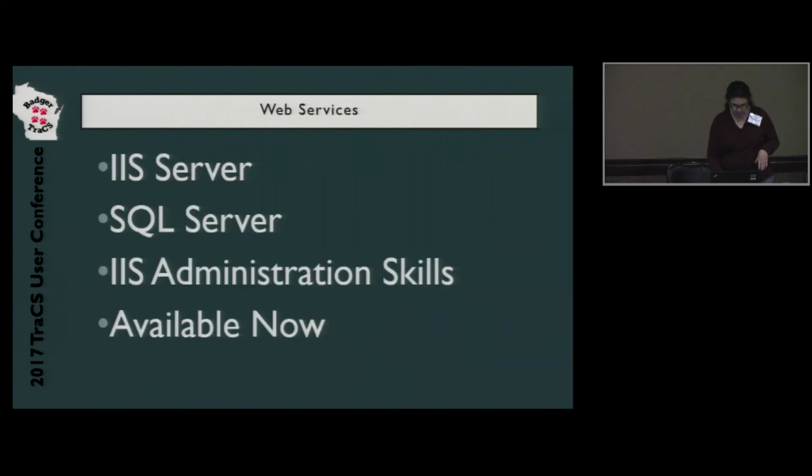That said, you do need to come in with the correct skill set. You need to know how to set up an IIS server. You need to know how to administer SQL Server because you don't want to be running a web application on top of MS Access. That's just a recipe for disaster. So you need the correct skill set. It's available now. We've got close to 50 agencies on it. If you have what it takes to administer an IIS server, you should take a serious look at web services.